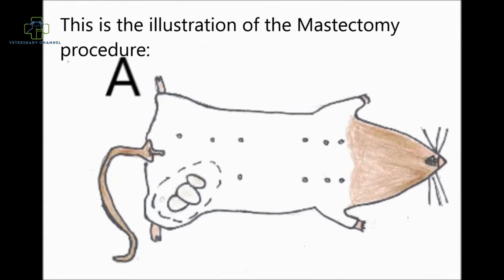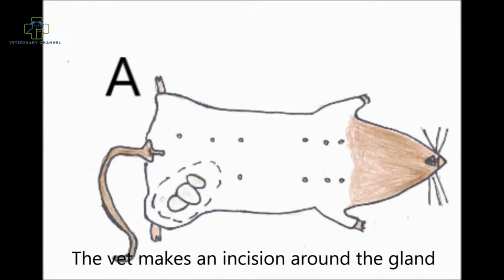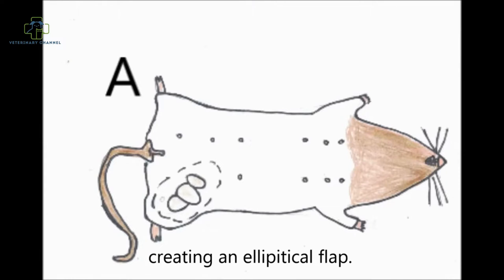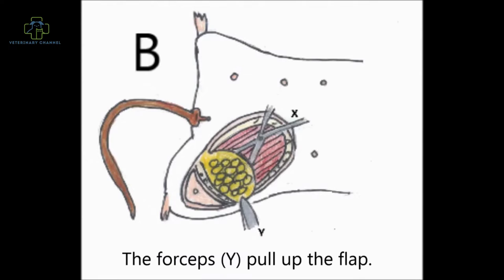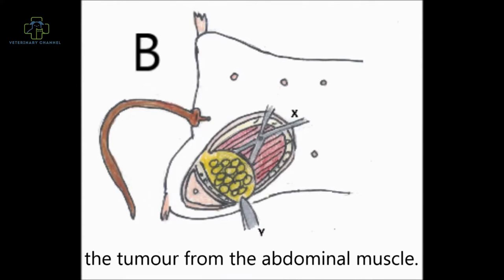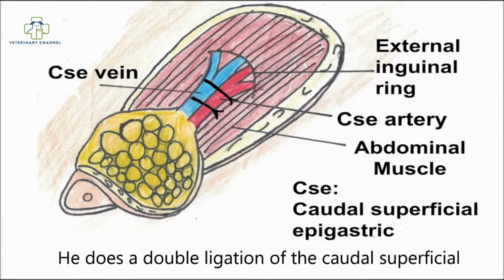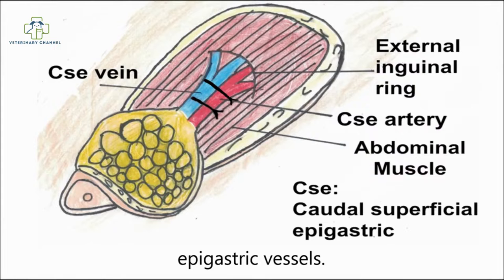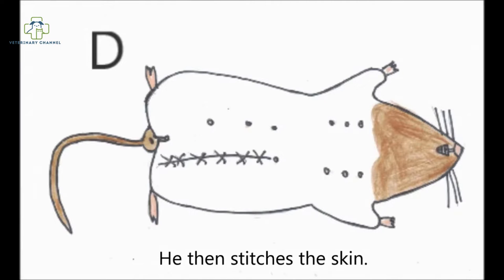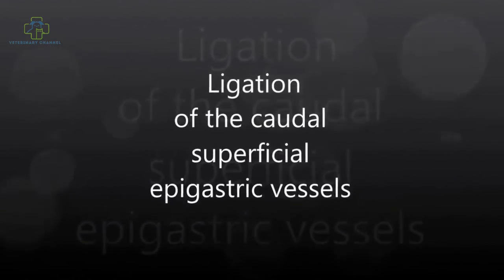This is the illustration of the mastectomy procedure. The vet makes an incision around the gland, creating an elliptical flap. Gland dissection is performed. The forceps pull up the flap. Tiny scissors is used to separate the tumor from the abdominal muscle. It does a double ligation of the caudal superficial epigastric vessels. Then stitches the skin. Ligation of the caudal superficial epigastric vessels will be shown.